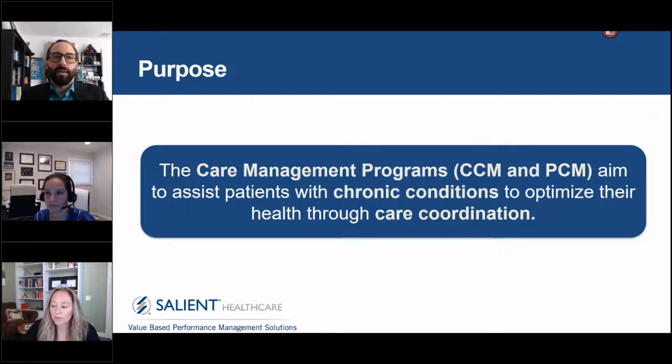Now, when I explained this to some of my primary care physician friends, they said, okay, so how is that any different than concierge medicine? And then we're just there for our patients no matter what. And the thing is, concierge medicine is there for your patients that want high touch frequent access, can be there for pretty much any reason, and have the means to be able to pay for it. The CCM and PCM programs are there for those beneficiaries that need it and will benefit the most from it. Many other commercial programs will also pay for this as well.